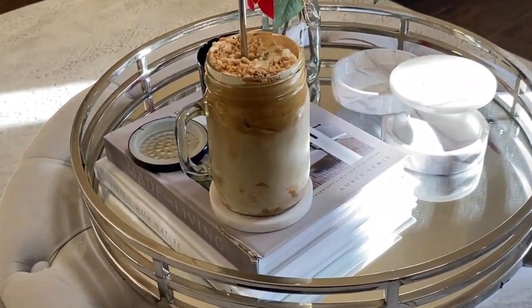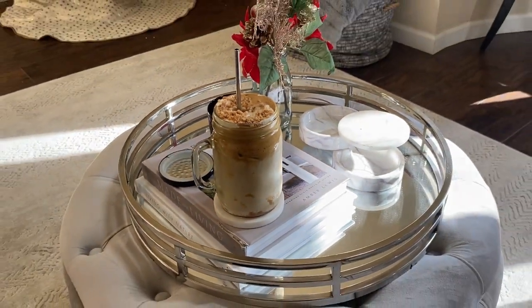And this is in my lovely drink. Ooh, it looks so good. I can't wait to drink it. All right, I'm about to eat my brunch. I will holla at y'all.